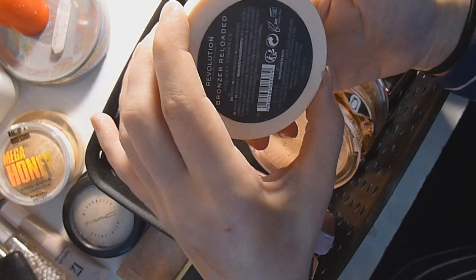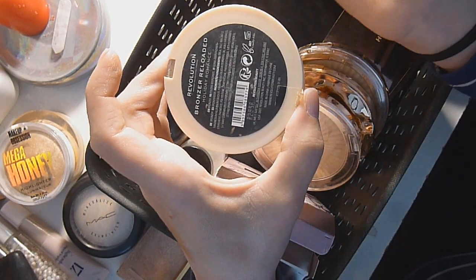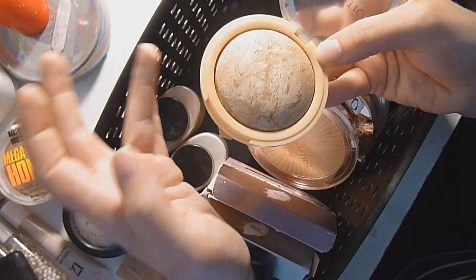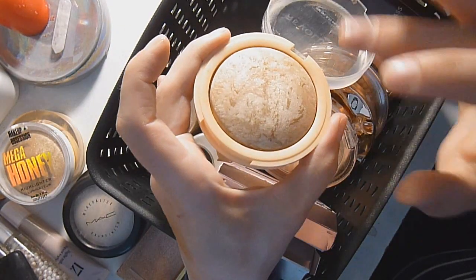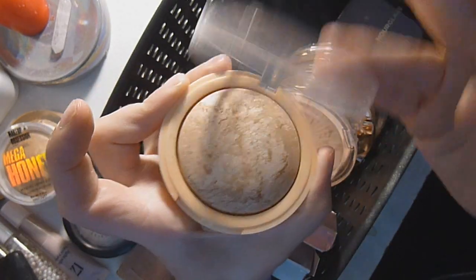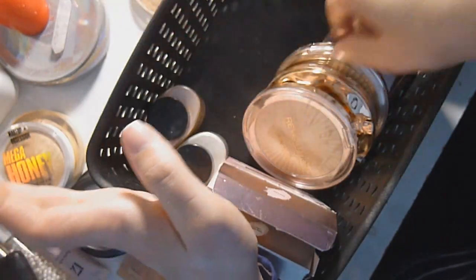And then we have Roman, I don't know why I keep thinking this is going to be Roman Holiday. It's Holiday Romance Reloaded Bronzer, and this is stunning. The Reloaded Bronzers, they're not bronzers. They're like all over finishing powders, glowiness, highlightiness, but they're gorgeous.